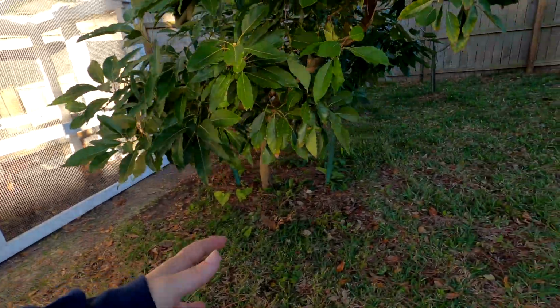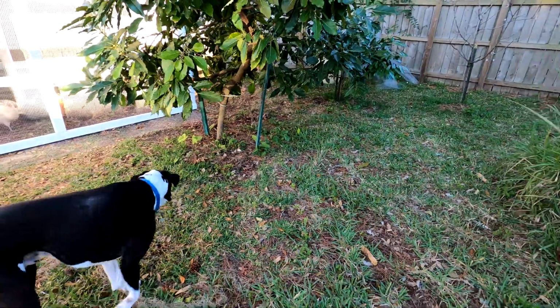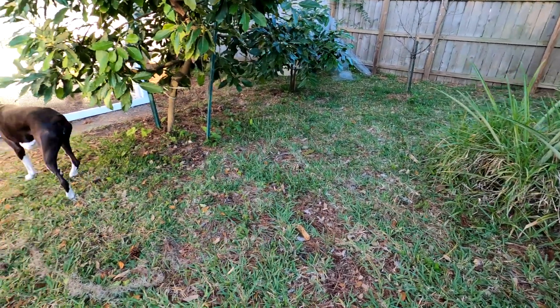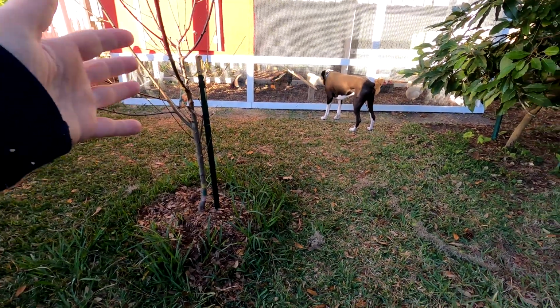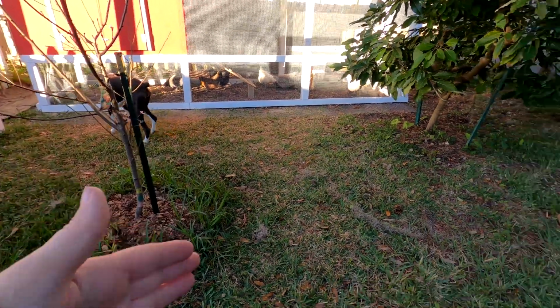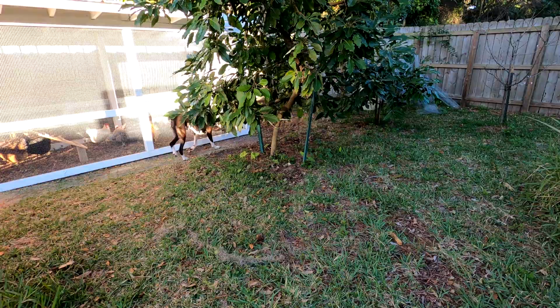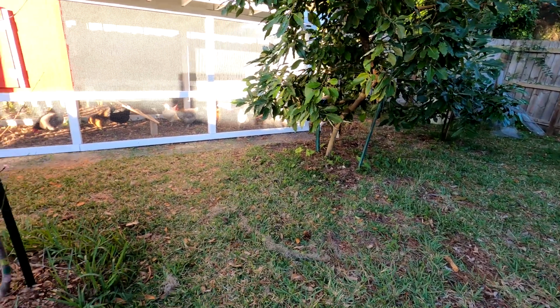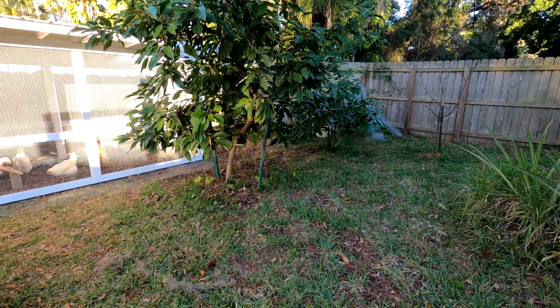In seasons where there are no vegetables to be gotten, or in the height of summer, I'll let them come out here and pick bugs. I do have some plastic type of fencing, and I can always just give them an extra 100 or 200 square feet of just scratching and collecting bugs underneath these trees.